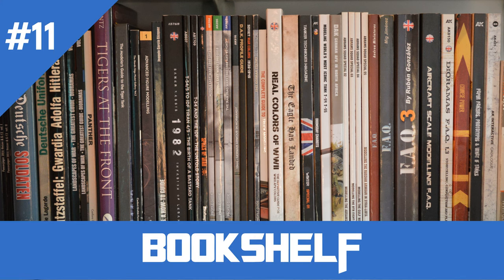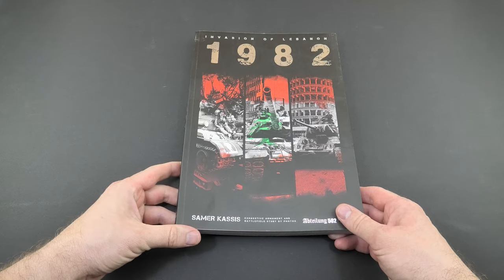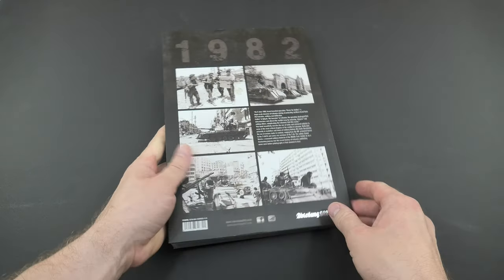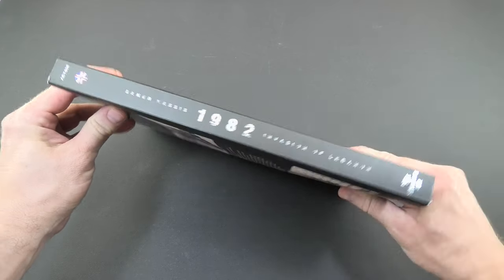Today I would like to show you a monumental book about Israeli Operation Peace for Galilee, which was a large-scale invasion of Lebanon in 1982. It's published by Abteilung 502 with English text and costs about 40 euros.